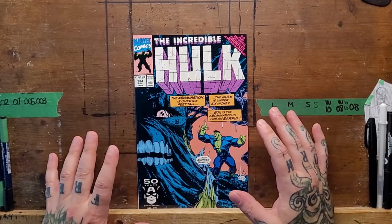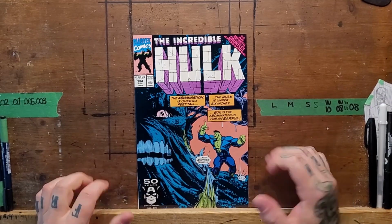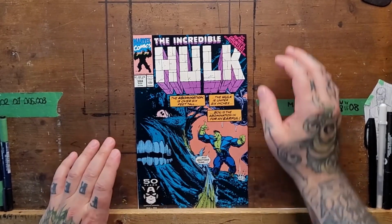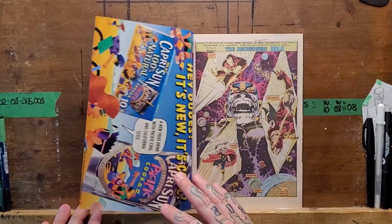A little bit, you'll see inside, because he's being inked by someone else. But leaning towards that bombastic kind of image, hyper detailed style. You can kind of see it on the cover. I feel like the cover is Dale Keown inking himself, and on the inside we have, I believe, Mark Farmer. We'll go through the credits when we get to them. Let's crack this one open.